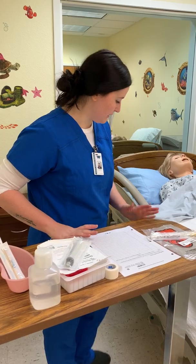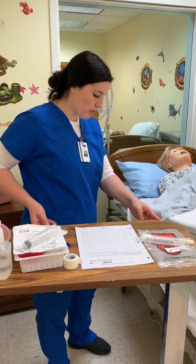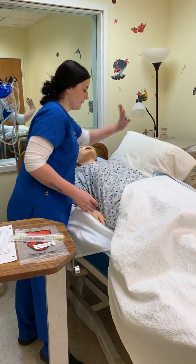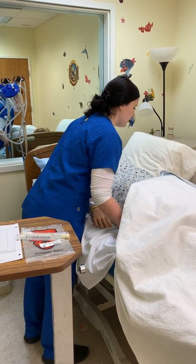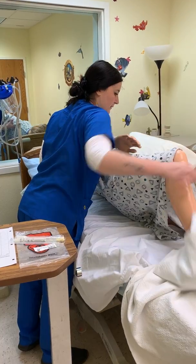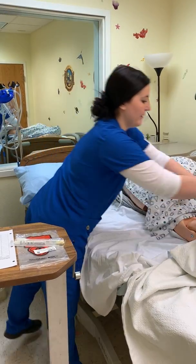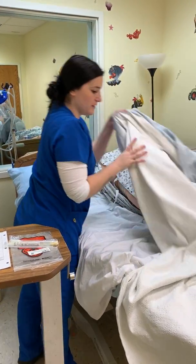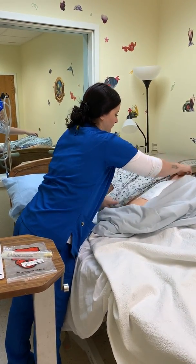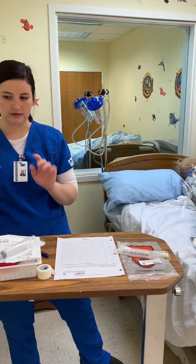First thing I'm going to do is raise the bed to a working height and lower the bedside rail. Shirley, I need to have you roll into a prone position onto your stomach. Okay, so my client is able to help me. I would put a pillow right here just to make sure that she's comfortable. We're going to turn on 3. 1, 2, 3. Perfect. Okay, I'm going to make sure and only expose the part that I need to on my client here. Perfect. So first I'm going to do hand hygiene and don fresh clean gloves here.